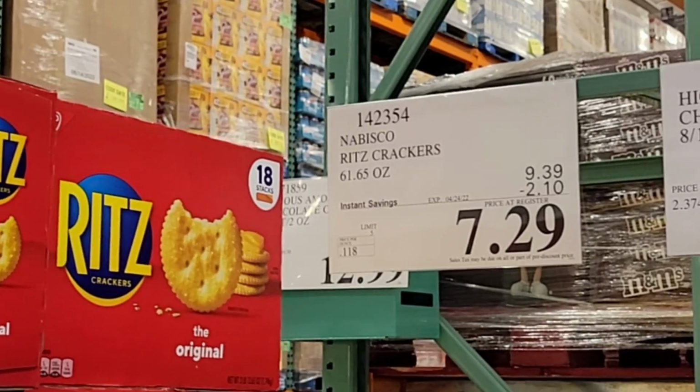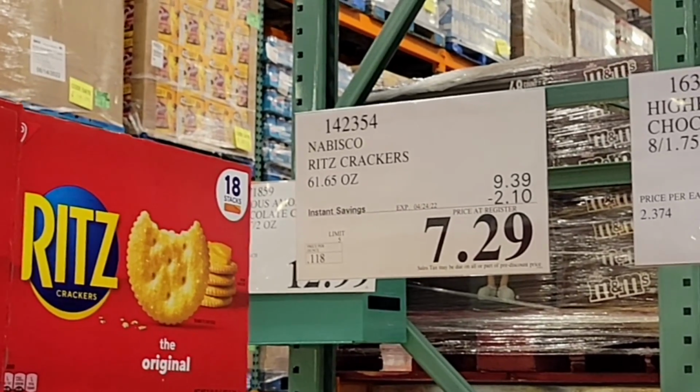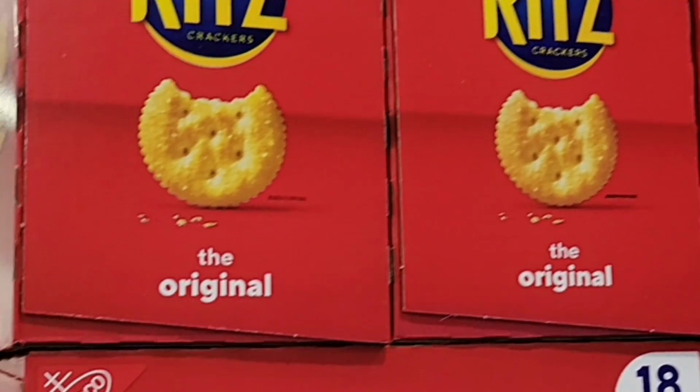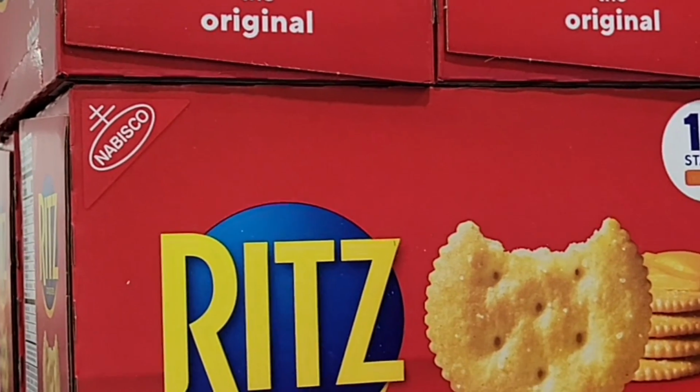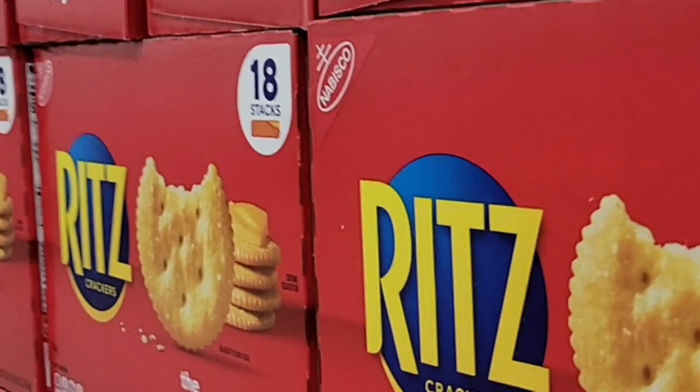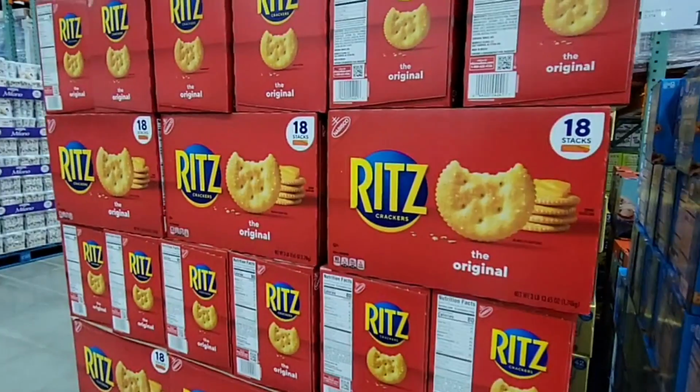Once in a great while, I do see that at the Costco Wholesale. Now for $7.29, you're gonna get this whole box of Ritz. This has 18 stacks, which is great because sometimes you buy a box of Ritz and sometimes you open them up.